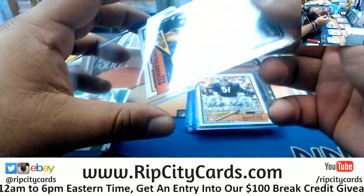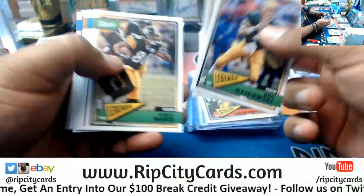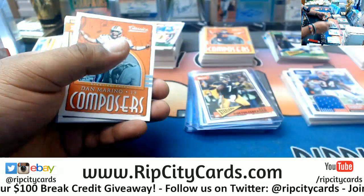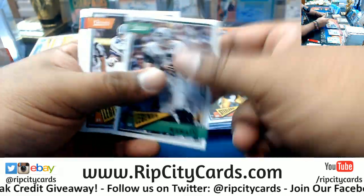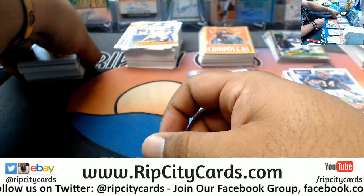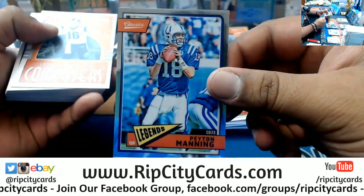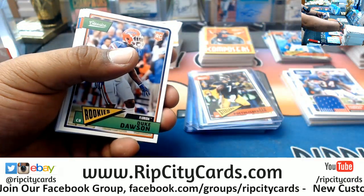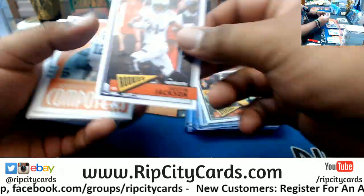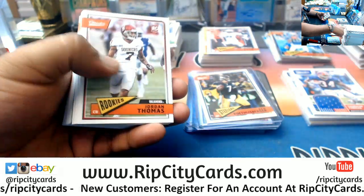There you go, Tomas. All right, gotta get a random there. Jordan Lasley, rookie. Niners sticker. Josh Rosen, rookie. Peyton Manning, chrome. Jared Goff insert there. Duke Dawson, rookie. Justin Jackson, rookie, to $2.99. Jordan Thomas, rookie.